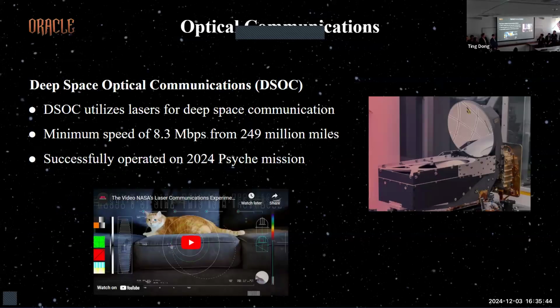For optical communications, we're using the Deep Space Optical Communications DSOC module. This module uses lasers for deep space communications, and the minimum speed is around 8 megabits per second at the maximum distance, the line between Earth and Mars. So this is the lowest speed we can have. We need to transmit a high amount of data, so we need something better than radio communications. And this module successfully tested on the Psyche mission in 2024, and they managed to stream a video from deep space using the Psyche mission orbiter.